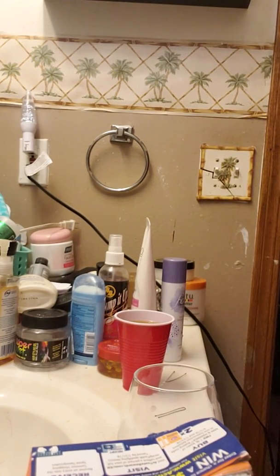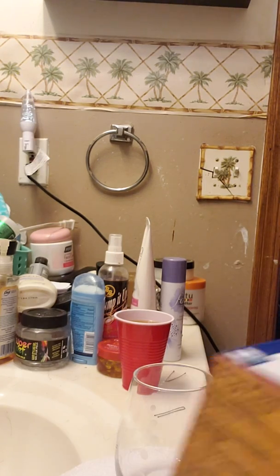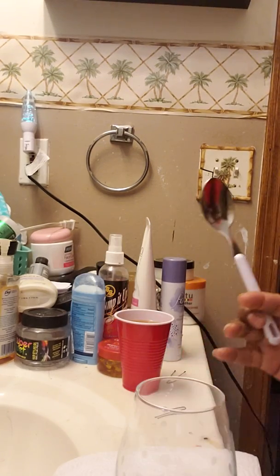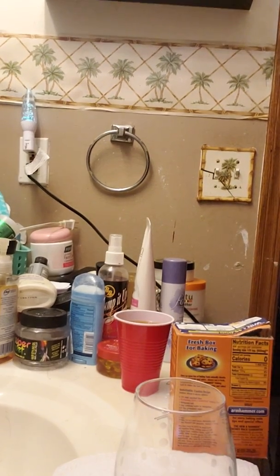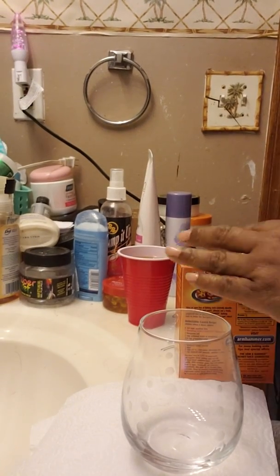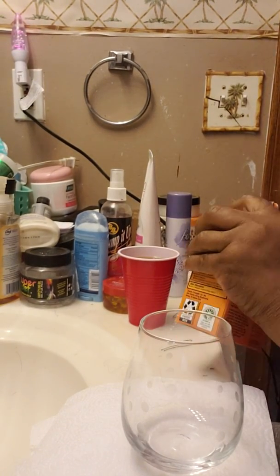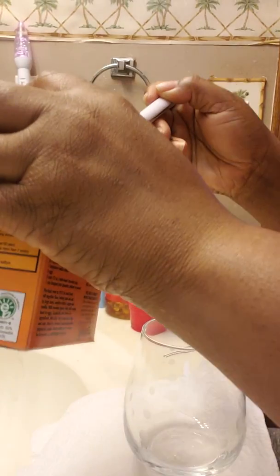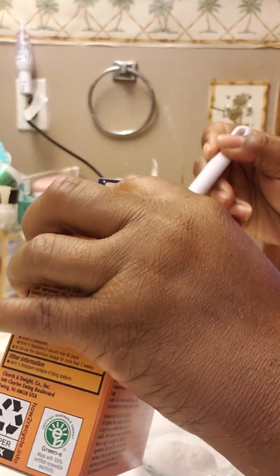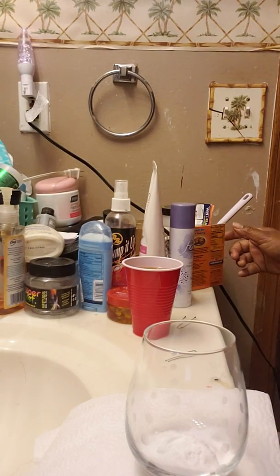Alright guys, I'm going to go ahead and do the baking soda test. I have my baking soda and my clear glass. Hopefully you guys can see it. Let me adjust this a little bit just in case you can't. It says to use 2 tablespoons of baking soda, so there's 2 tablespoons of baking soda.